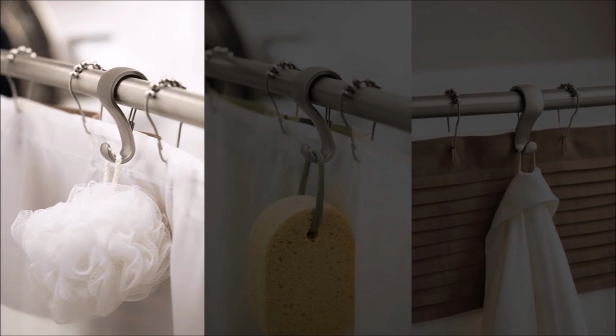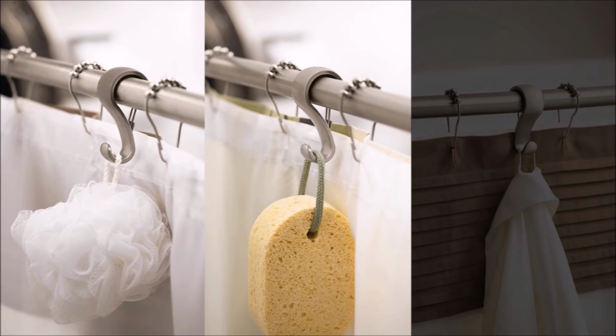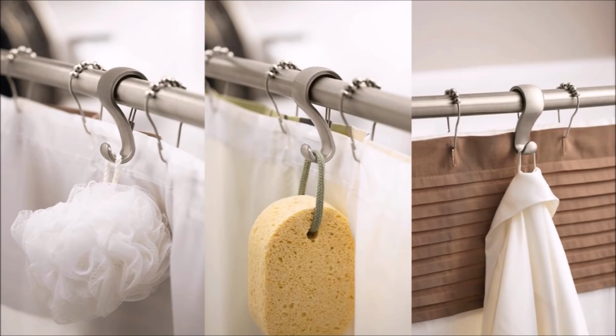10. Shower rod hooks, a simple idea that is truly useful in the bathroom. Save more space inside the bathroom by hanging a shower hook on the curtain rod. Use it to store bathing stuff like towels and a whole lot more.